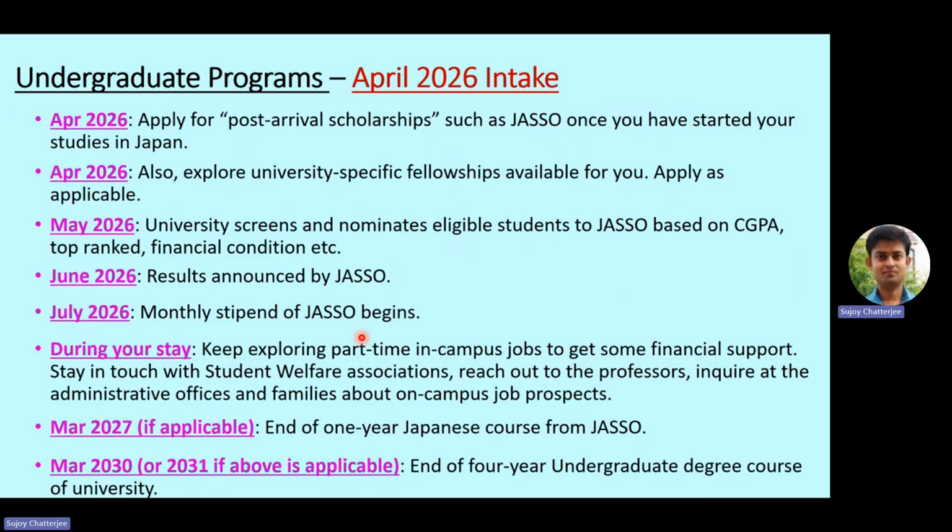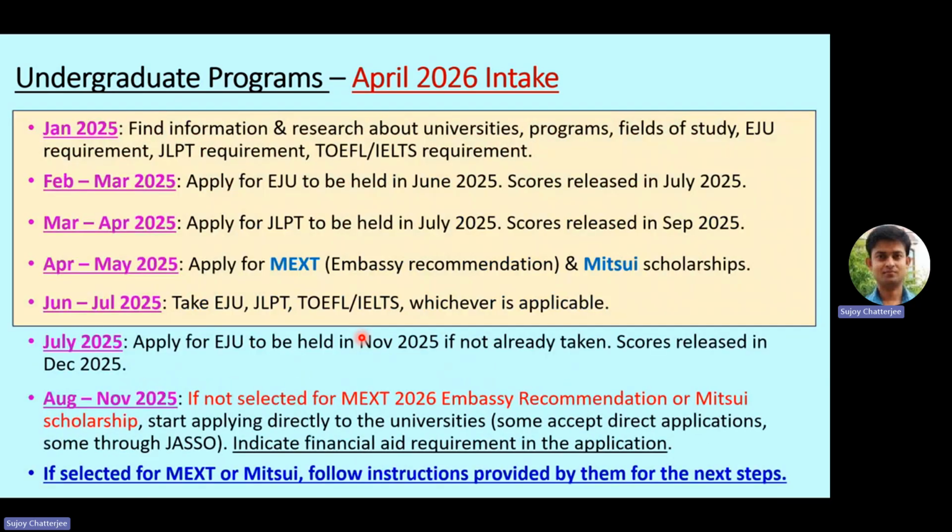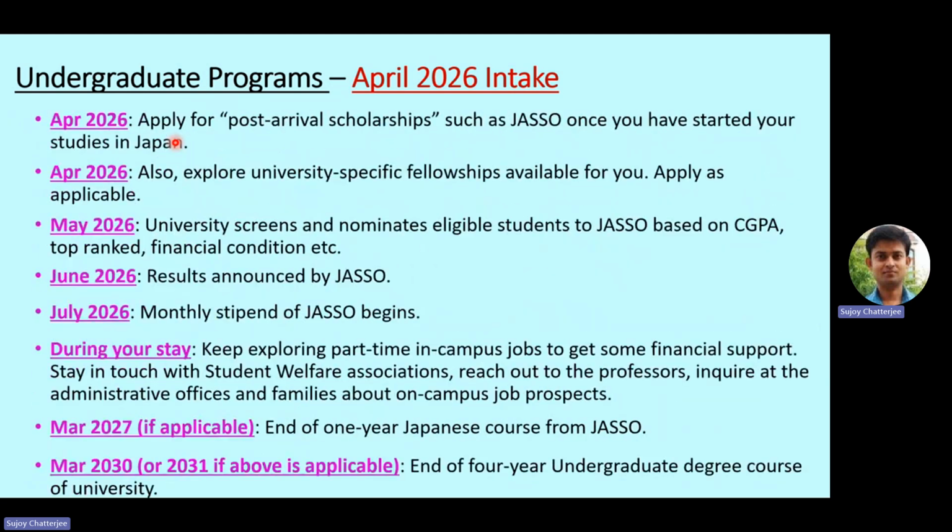So friends, this is the timeline. That is the timeline that begins in January 2025 with the preparations. If you are selected, you accept the admission offer, then your studies will end either in March 2030 or in March 2031. So I would suggest that you keep screenshots of these 2, 3 slides so that you understand when to do what action, which action you need to take at what point of time. So this is all about undergraduate programs for the April 2026 intake.